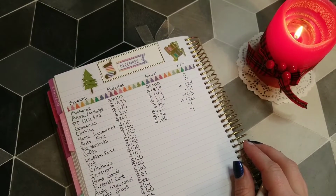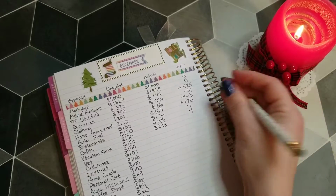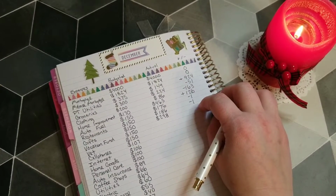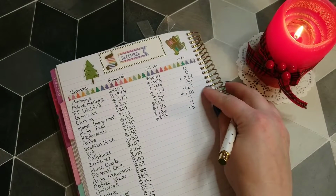Gifts, we paid $298 in gifts in December, mainly for Christmas. So for that one, we still have $3 to spend for next month. That's going to roll into it.